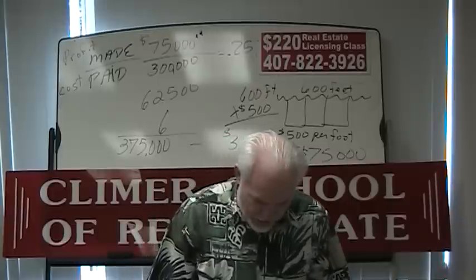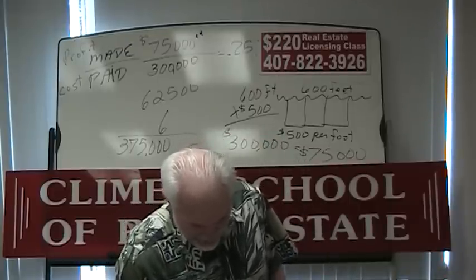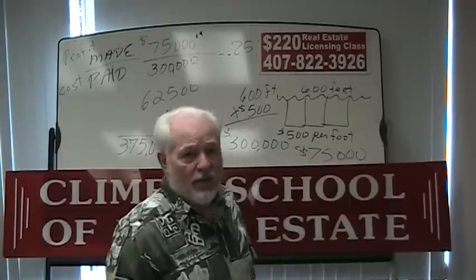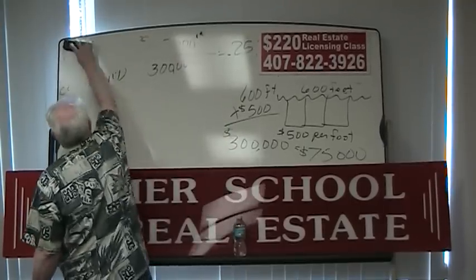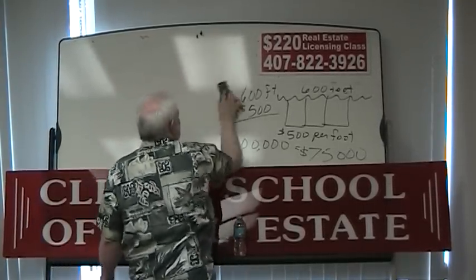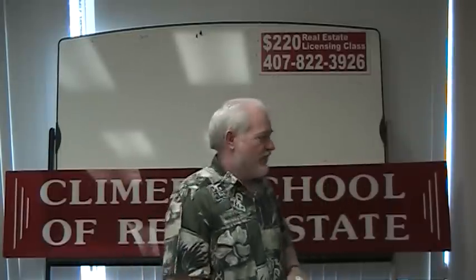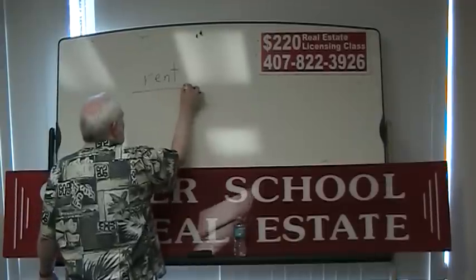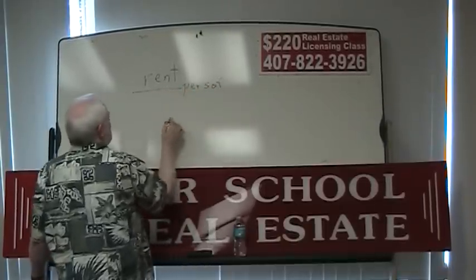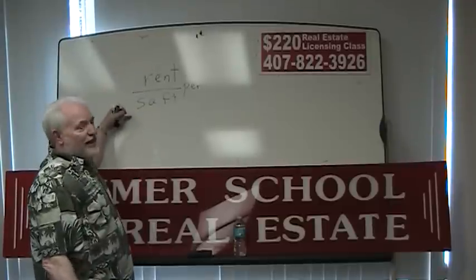Next problem says a warehouse measures 720 by 500. Rents for $118,000 a month. What is the rent per square foot? All right. Rent per square foot. Does everybody know the number you say first goes in the calculator first? This question says, what is the rent per square foot? The number you say first goes in the calculator first.